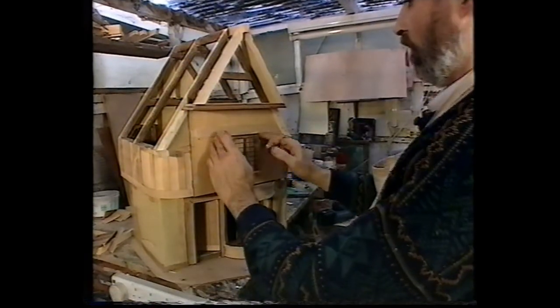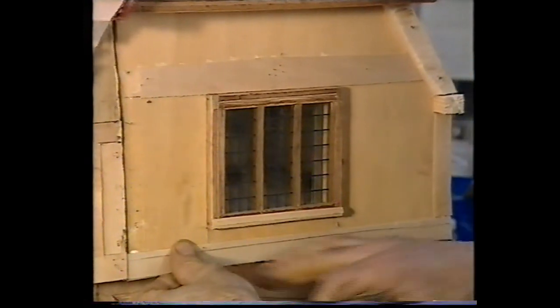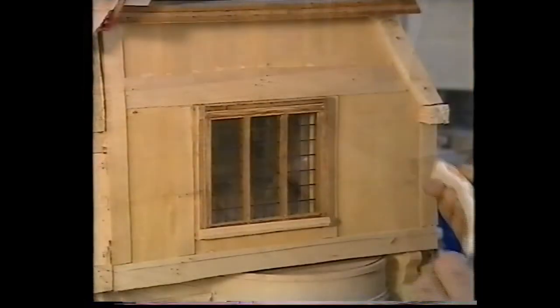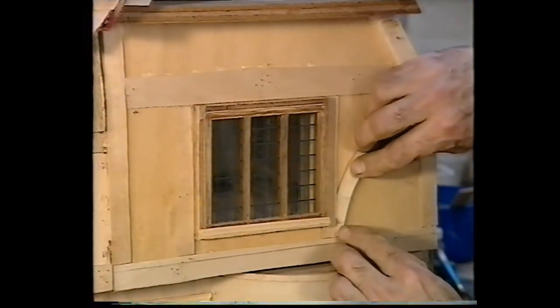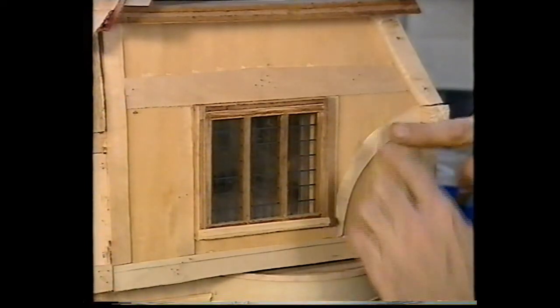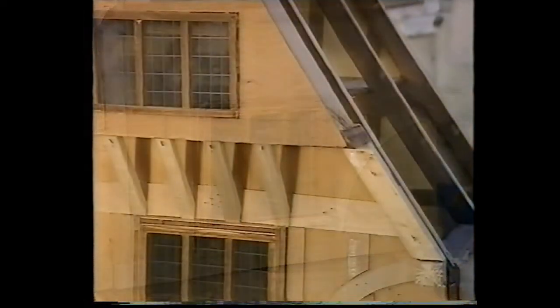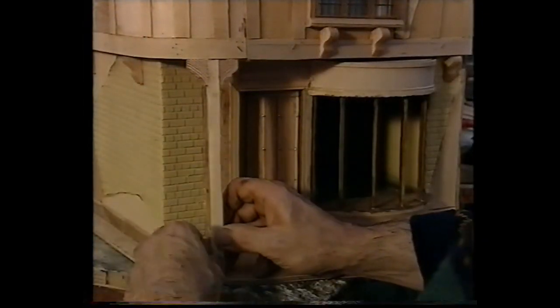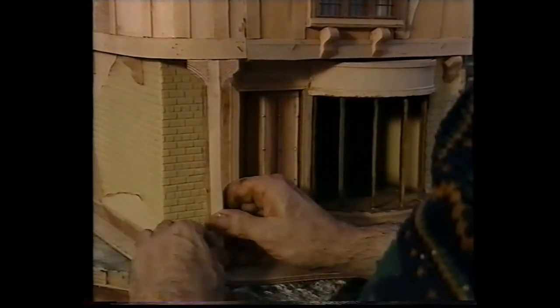And the rest of the front timber can be planted on, and then we can get ready to start the attic frontage. You can usually tell by looking at a building whether the person that had it built was wealthy or not by the amount of timber used. In the early days, when oak was plentiful, you find that the timber strutting is very close together, and as time went by and the forests were depleted, so you see 17th century timber framed houses with huge gaps.